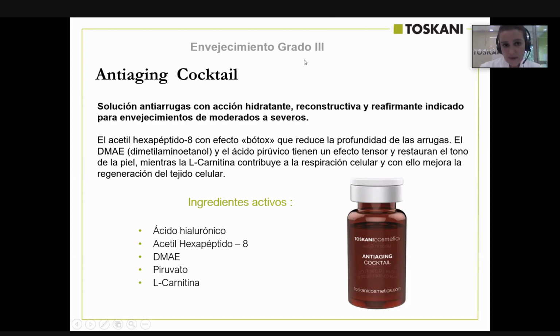So now we're moving on to grade 3 anti-aging. We have the anti-aging cocktail. When I use the anti-aging cocktail on somebody, this is an anti-wrinkle solution with a hydrating, reconstructive and firming action, indicated for moderate to severe aging.